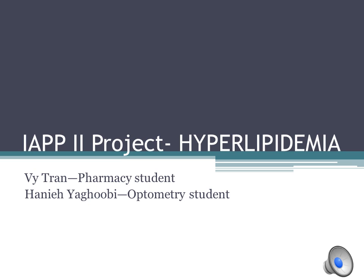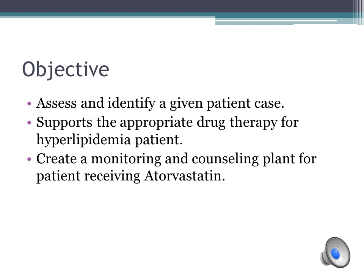We will be developing a patient case regarding hyperlipidemia. The objective of the study is to assess and identify a given patient case. Next is to support the appropriate drug therapy for a hyperlipidemia patient. Lastly, we will create a monitoring and counseling plan for patients receiving atorvastatin.